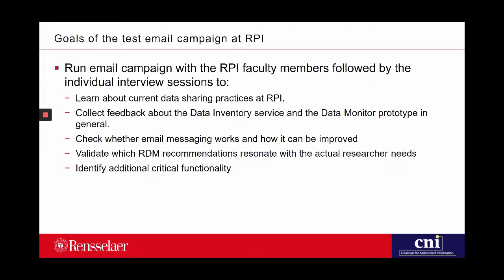So here was the goal, right, is to run this test. Now, of course, this was testing to see what's the viability of this particular tool that Elsevier is working on, but it also gave us some feedback as an institution about what are the current practices for our research faculty at Rensselaer.